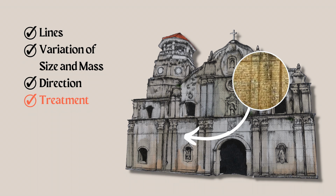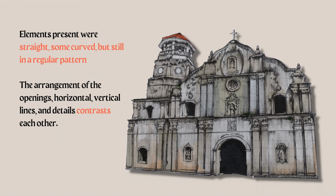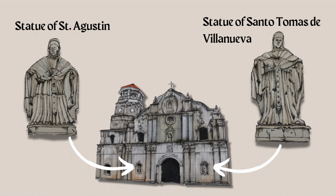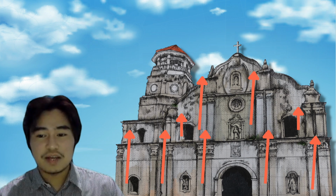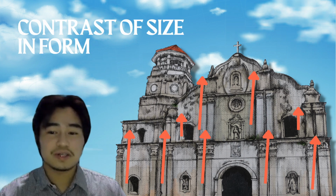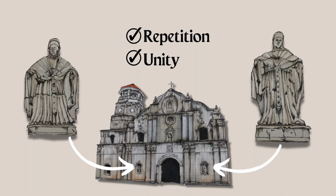That is right, Leo. You can see that the elements present were straight, curved, and in a regular pattern. The arrangement of the openings, horizontal, vertical lines, and the details contrast one another. The paired pilasters and horizontal ledges with niches for saint statues give a simple yet one-of-a-kind appearance of the church. These pilasters also vary in size but have the same direction, contributing to the contrast of size in the form. The repetition of these elements gives rhythm to it, and the unity of the church promotes it.